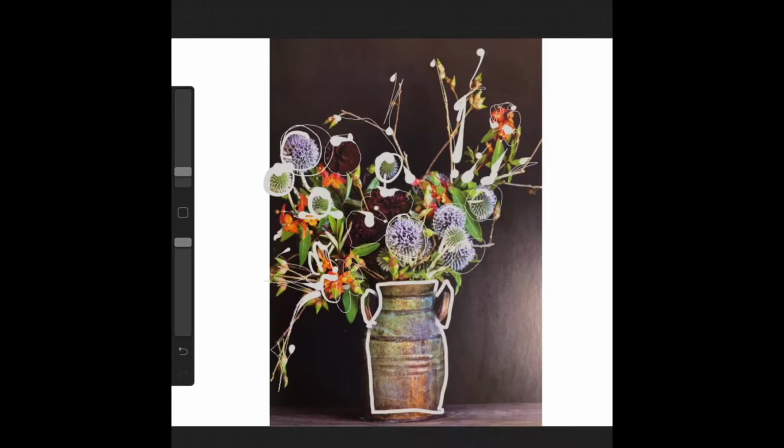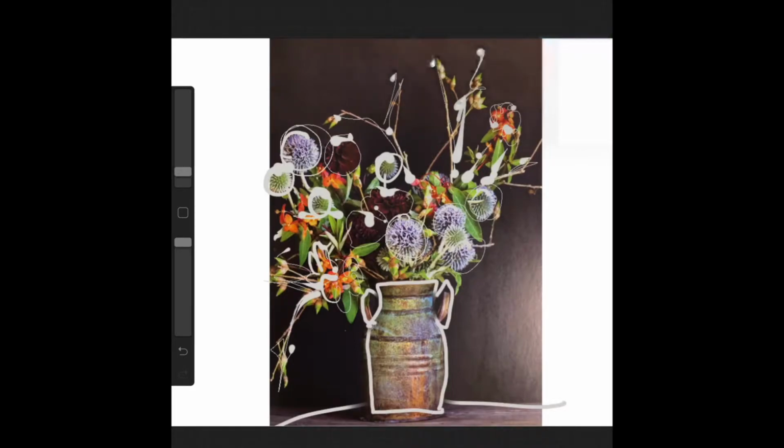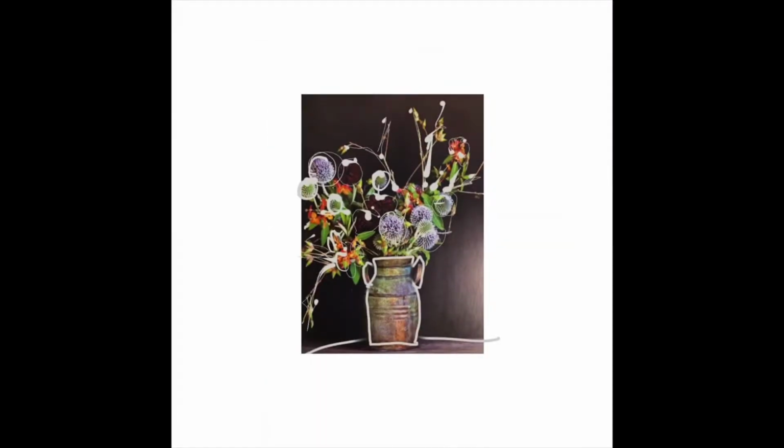So tracing is a good way to learn how to draw. If you want to even practice tracing, you can do that by just inserting a photo. And you can always delete the photo and look at the drawing that you created. So yeah, this is a great way to figure out your shapes and also to figure out the colors.